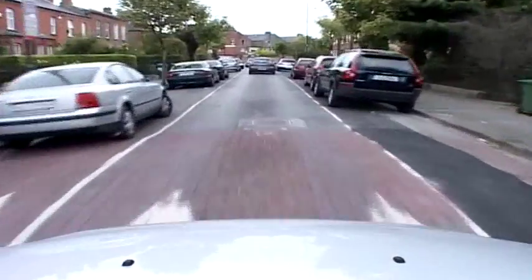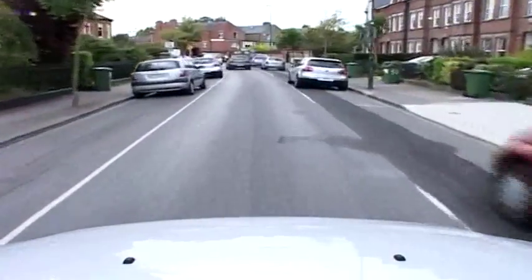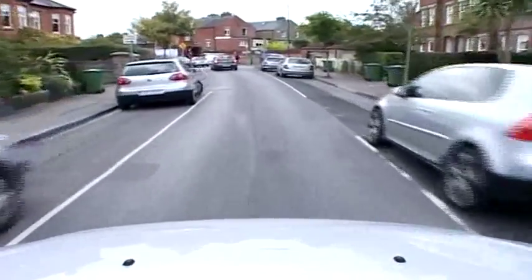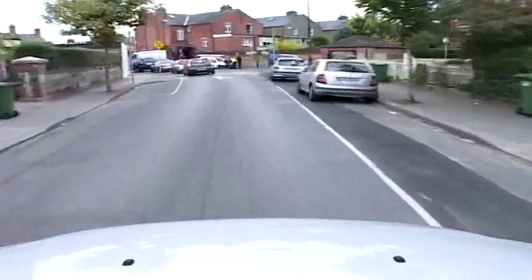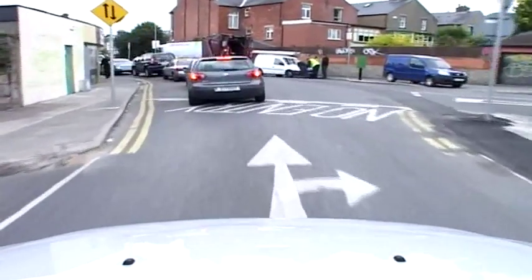Again, we're coming to another ramp, so just easing off, staying in second gear. Now we're coming to a junction up here which is a little bit unusual, because traffic on our right have to give way to us at this particular junction, which is fairly unique. So we're stopping so we can see the wheels.